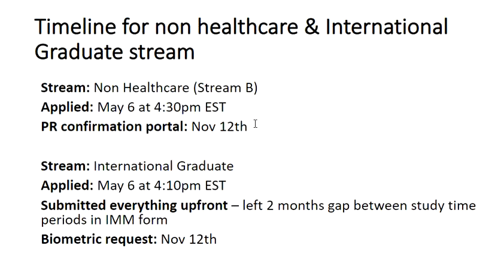On November 12th, he got the PR confirmation portal. In this case, the applicant applied under IG, that's International Graduate, at 4:10 p.m. Eastern time, submitted everything upfront, and he got the biometric request on November 12th itself. There was a gap, of course, a 2 months gap in his study time period. So he can always raise the web form, and you can also do it in case you would like to. Usually stream B is getting a quicker response these days compared to international graduate.